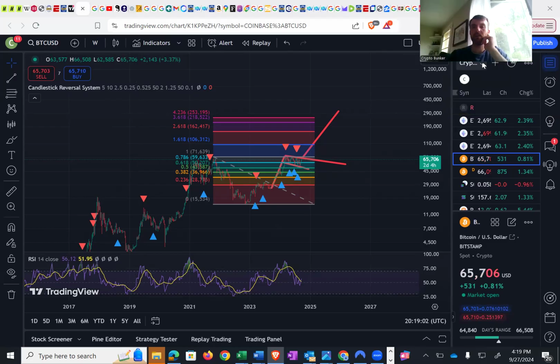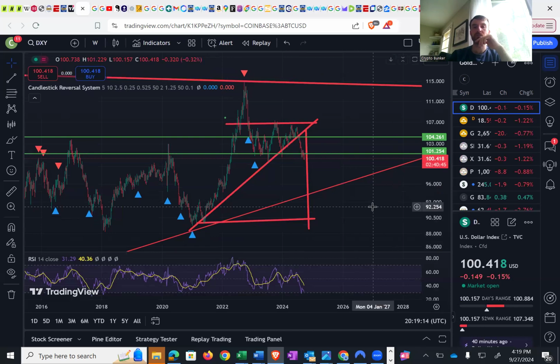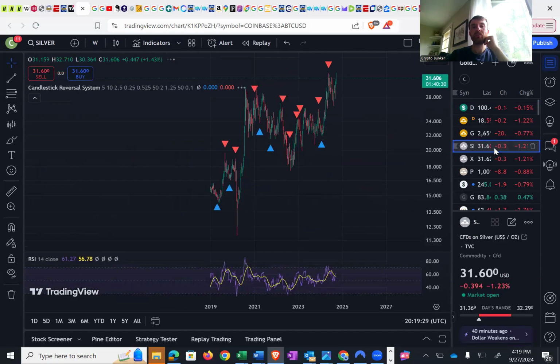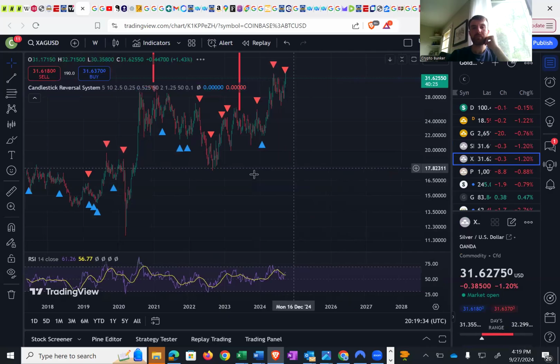If we look at the dollar, we're looking at sort of a breakdown of a key level here. Now, it's sort of just paused at 100. It doesn't want to give up on that level, at least right now. Maybe we see a counter trend rally in the dollar. Maybe gold and silver are foretelling that happening.